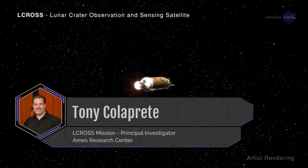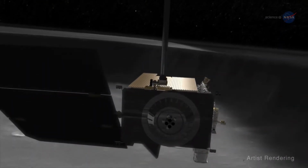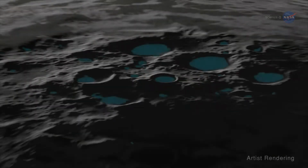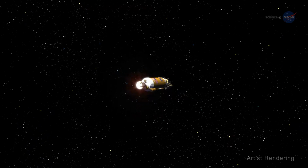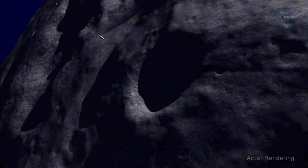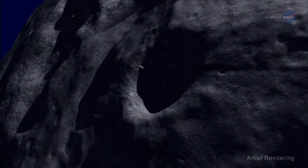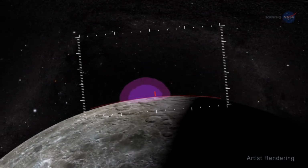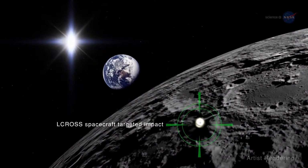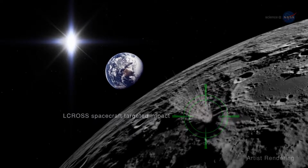the LCROSS mission. To determine the form of hydrogen at the poles, we needed a way to access material below the moon's surface. So we carried a piece of the Atlas rocket we launched on all the way to the moon and directed it into one of the large, permanently shadowed craters near the South Pole, which caused a plume of dust and debris to shoot upwards. We had a probe with 9 different measuring instruments following the plume's 10-mile or 16-kilometer upward trajectory.